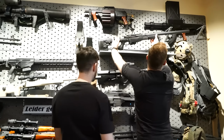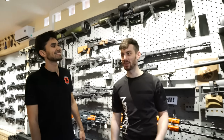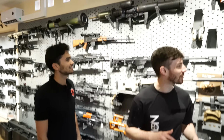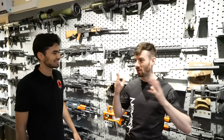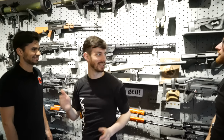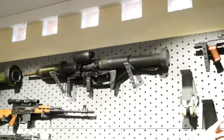So we have a nice compact AUG here. There's lots of AUGs in here, you know, we're in Austria, so obviously there's AUGs. But funnily enough, when you go to a gun store in Austria, usually there's just AUGs and a few ARs, but when you go in here, it's like, what's this? Why is there so much stuff? Look here. What is that thing over there?